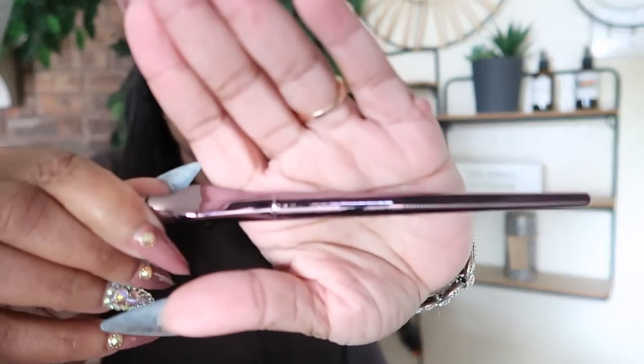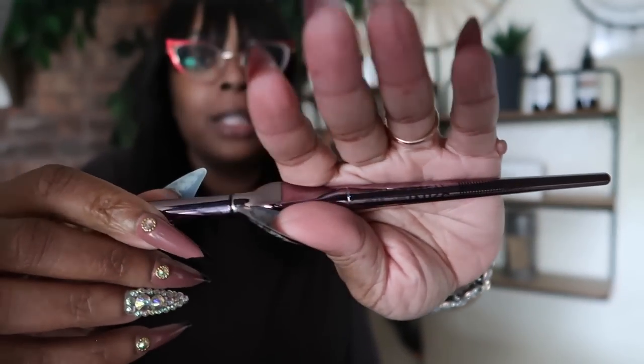Come on, Urban Decay with packaging. This is so cute. Hi. Like this, shake it up a little bit. I think it's a... ooh, look at that. Oh yes, I need this baby.